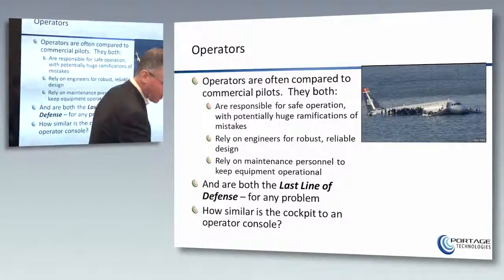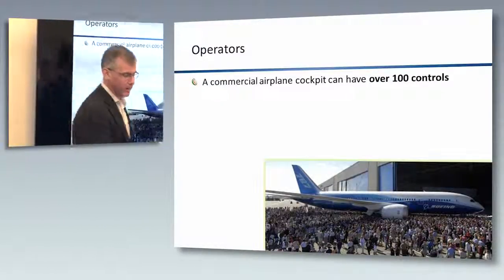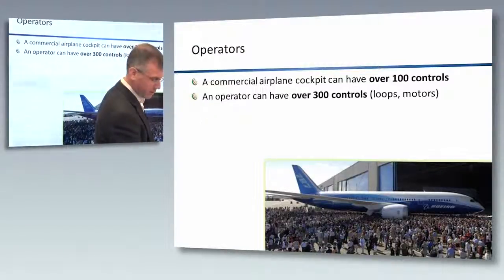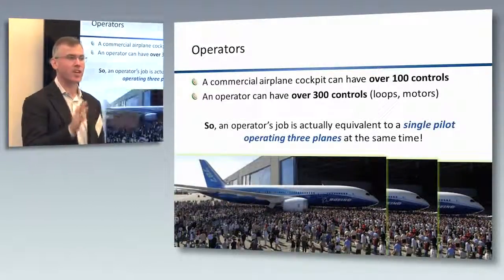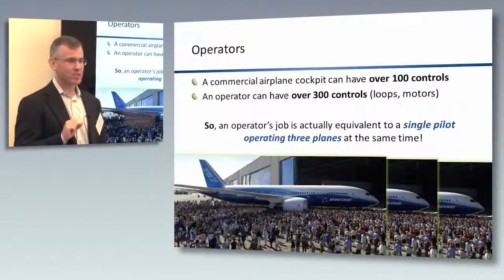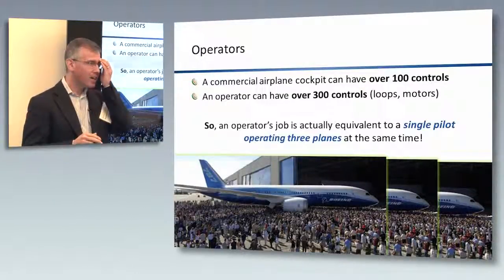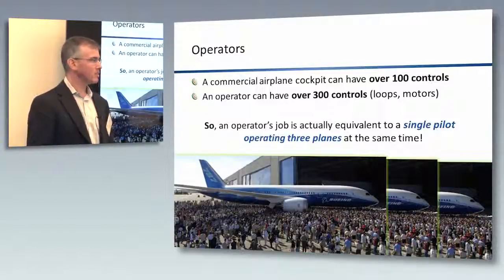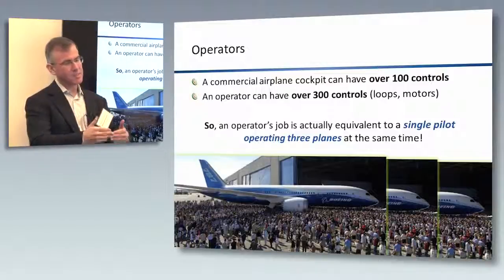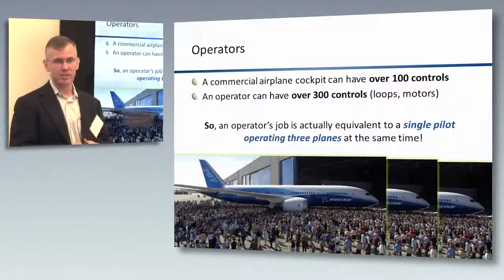So how similar is the cockpit to the operator console? A commercial airplane pilot can have over 100 controls that he's managing at any one time. The operator in a typical mineral processing plant has over 300 controls that he's managing and monitoring. So the joke is that it's as if he's flying three planes simultaneously. But the real joke here is that the pilot has fantastic instrumentation. His instrumentation tells him everything that's happening inside and outside of that plane. Our operators are operating with one eye covered and the other one blurry, because our instrumentation just isn't developed to that extent. So this guy sitting in the control room is trying to manage that plant. So what does he typically do? He has to step back a little bit from where he could push the process, and give himself some room for error, because he knows that his attention is going to have to be divided.